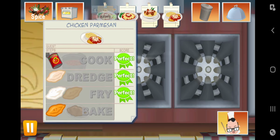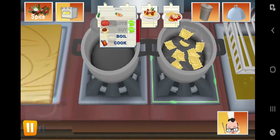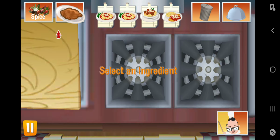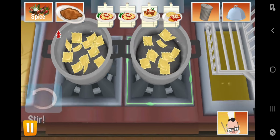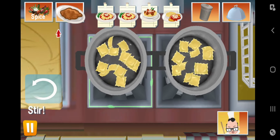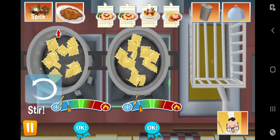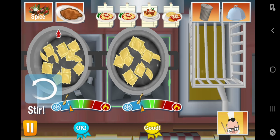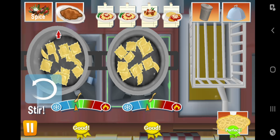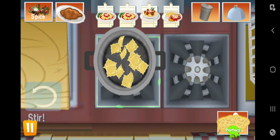This dish I need to bake after the fry. Oh, I didn't mean to press that. I'm just trying to trash the things. Damn it. This is almost done, by the way. But the dish of chicken parmesan as it comes out is actually pretty. It is finished. Gasp in amazement.